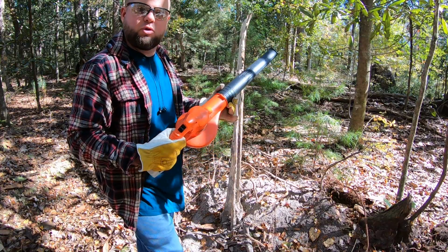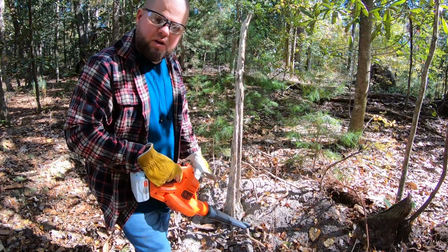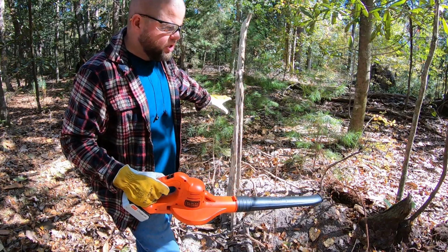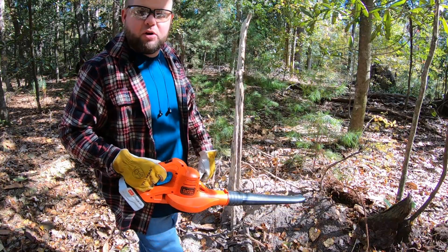So I'll take this old sweeper, blow all the dirt out from around it, make a hollow cavity, and that's how I'll cut it off, and that keeps a lot of that dirt out of my chain. These are very inexpensive, and if you do a lot of flush cutting off of trees, I recommend something like this. You could also just carry a broom out there and use that as well.